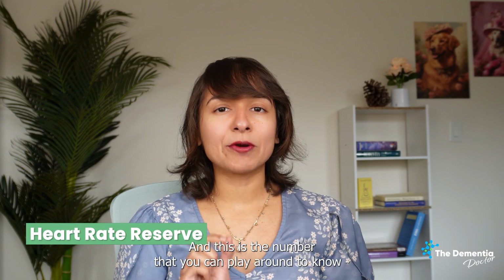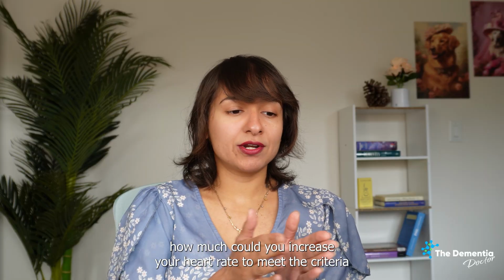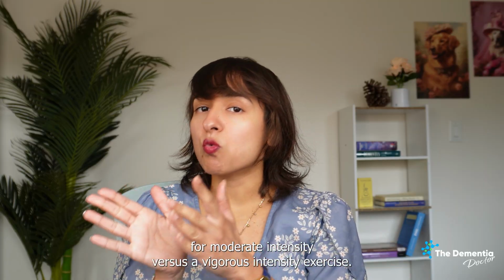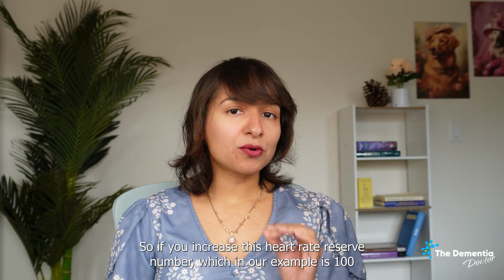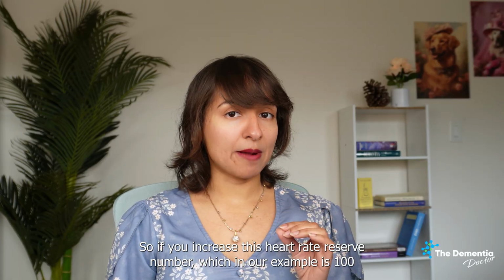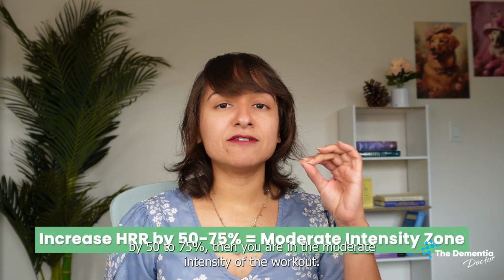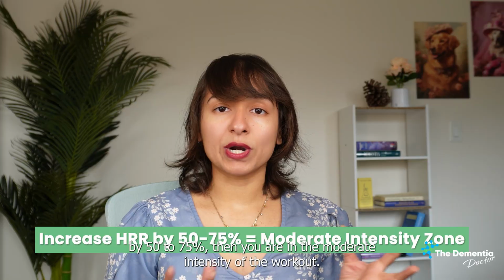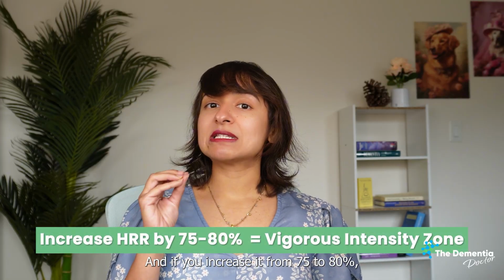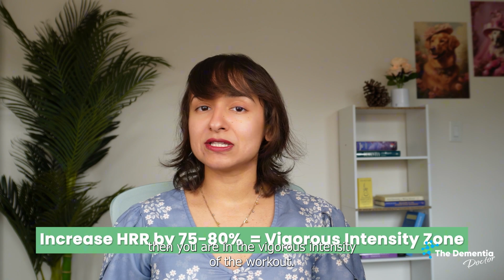And this is the number that you can play around with to know how much you could increase your heart rate to meet the criteria for moderate intensity versus a vigorous intensity exercise. So if you increase this heart rate reserve number, which in our example is 100, by 50 to 75%, then you are in the moderate intensity of the workout. And if you increase it from 75 to 80%, then you are in the vigorous intensity of the workout.